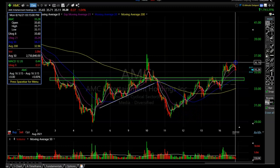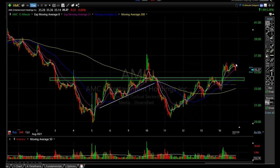And if it breaks above 36.20 or so, I think we could be in for a nice move up, because we've got a pretty decent double bottom. Already broke through this resistance area twice. As long as it can hold, if it can hold, I think there's a nice possibility that AMC can go on a pretty decent run.